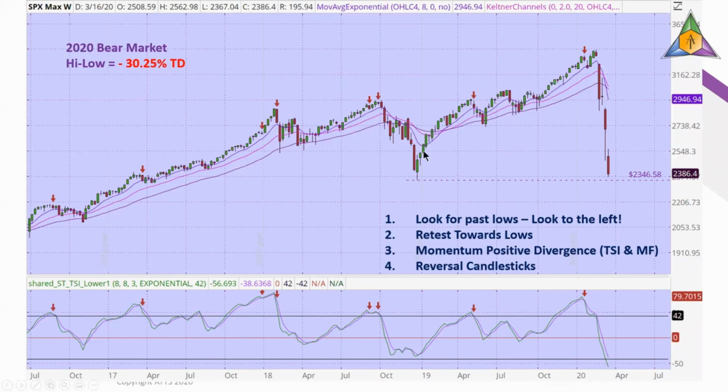And based on this chart, the way I see it right now, we have no reversal candlesticks. There's a lot of things I don't have. The only thing that I do have is I'm basically testing at a previous low, but I have not had any retest or anything like that. So I can say to myself, okay, I don't see what I need to be able to get into this market yet.